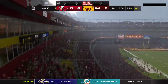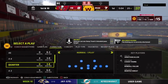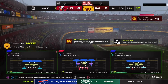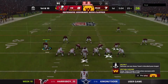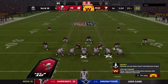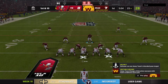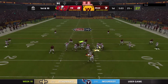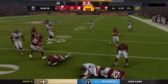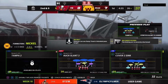And this will not be returnable. It's out of the back of the end zone for a touchback. Brady and the Bucs now with a 1st and 10 at their own 25-yard line. A first carry for Leonard Fournette. And not much to speak of. Call it a 1-yard gain up to the 26.